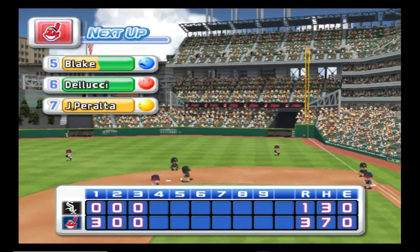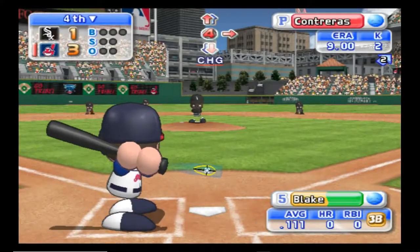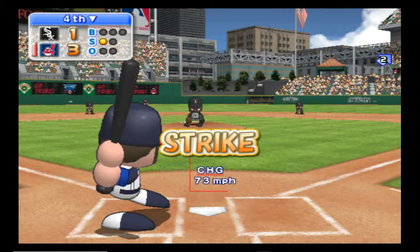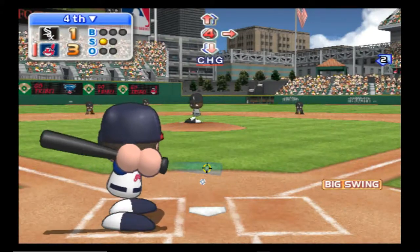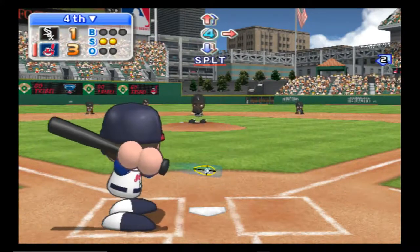Jim Thome crushes one to right. It was nearly robbed, but just went over. The White Sox trail it 3-1. First pitch, and that will be taken for a strike. 0-2 is the quick count here.